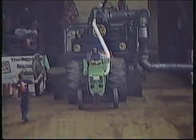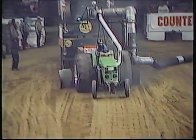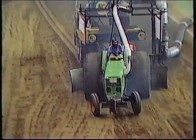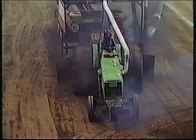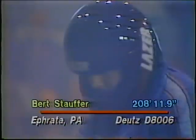John, that's what we've seen this week, that you've got to take chances out there. The track is getting a good bite, but you got to bring up that front end. They don't want to do big wheelies as we watch the replay here. He drifted a little bit to the left, but a pretty smooth run. And here is the distance. Comes out 208, 11.9. 208 feet, 11.9, and that will be good for third place at this point in the class. Bert Stauffer.